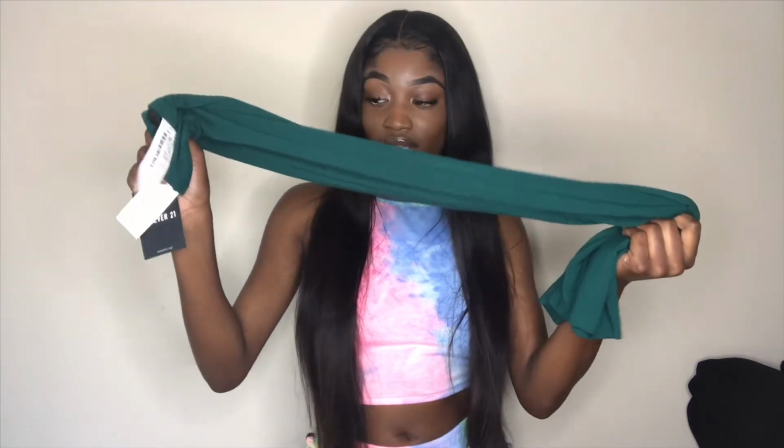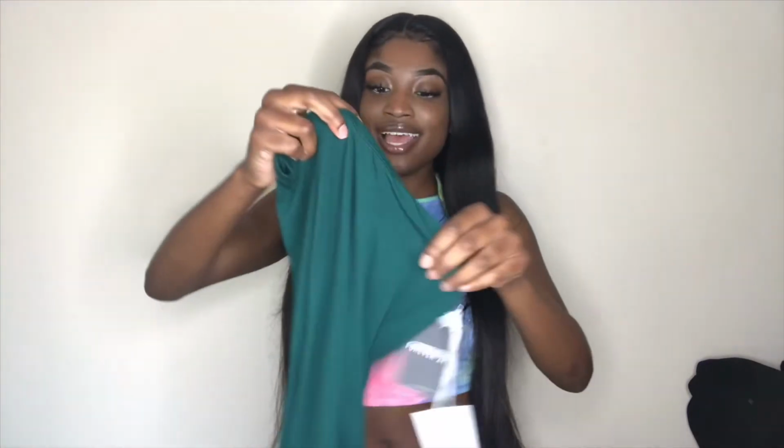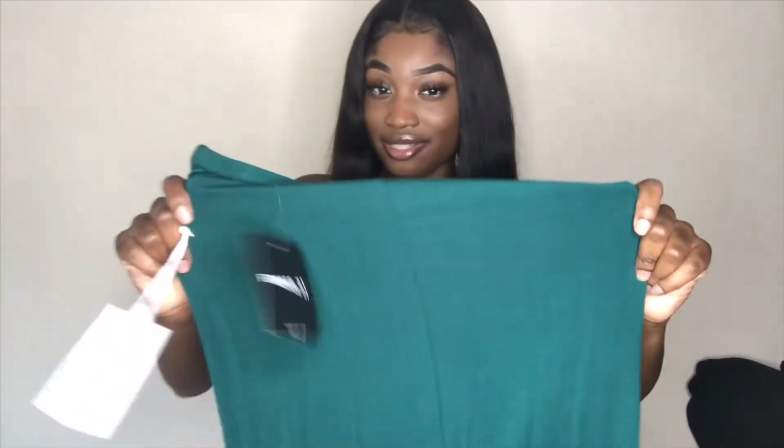Okay, I know what y'all thinking. Y'all probably thinking this is a dress. It's not. It's a skirt. A maxi skirt. You can never go wrong with these. Never, ever. And y'all, this is that polyester that make the booty go crazy. I love this material, y'all.